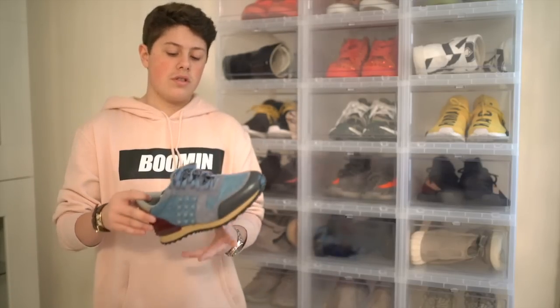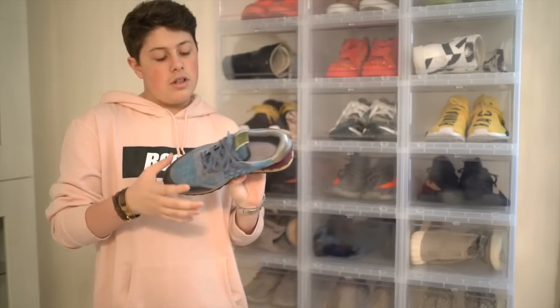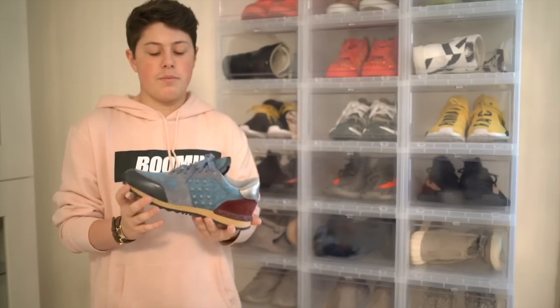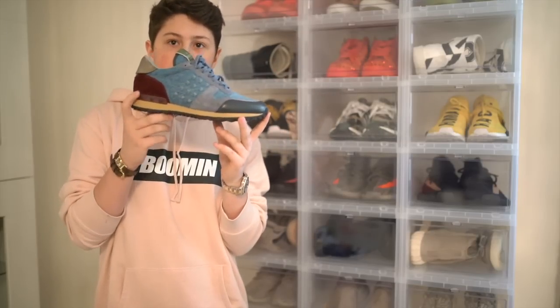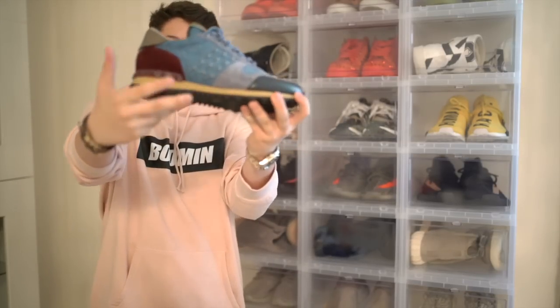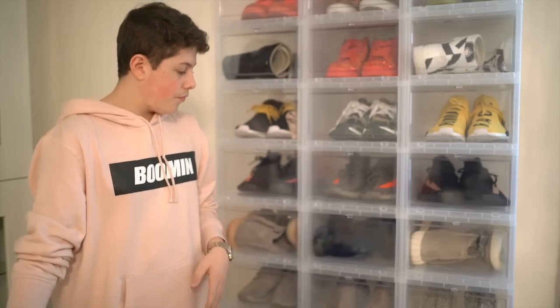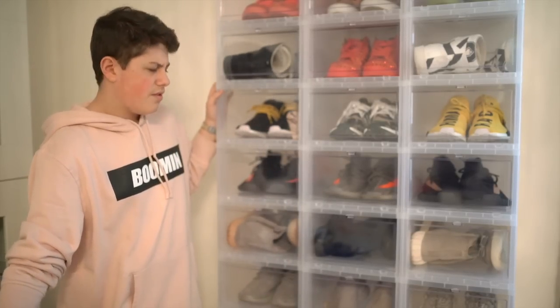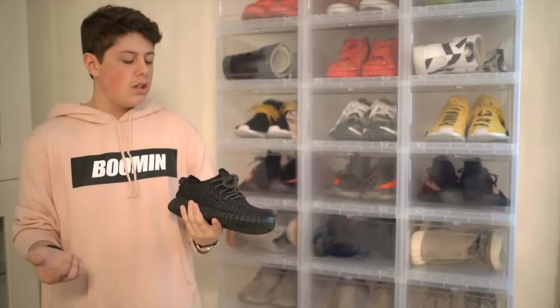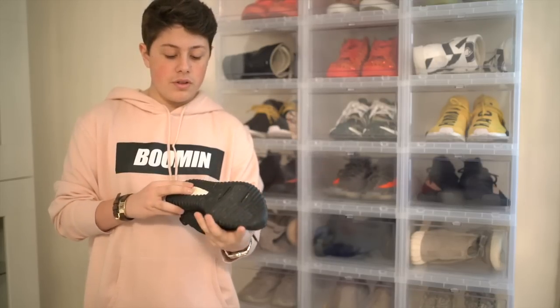Of course, gotta hit the Valentino. A lot of you guys probably don't know about this, but it's more on the designer side. Probably my favorite Valentino I have. From there, of course, you know, 350s, classics. I like them way more than the V2s.